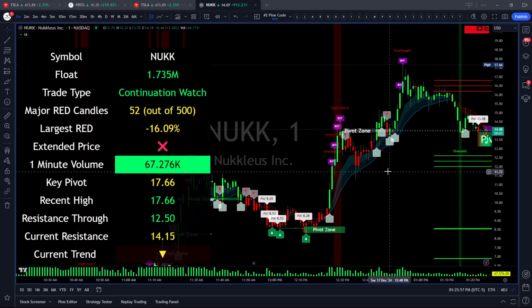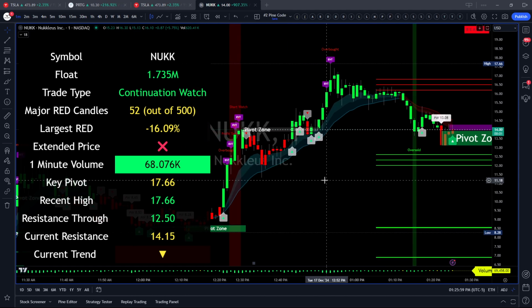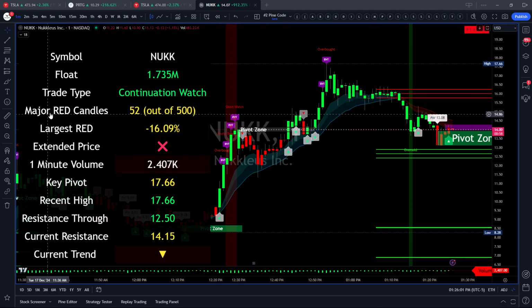So green candles, bullish, red candles are bearish, very simply put. Major red candles, 52 out of 500. That's a red flag for me, guys. So that means, again, adjust the size. So we have a negative 16% candle in the mix. That's something I want to consider.